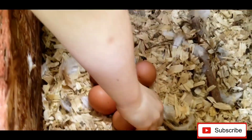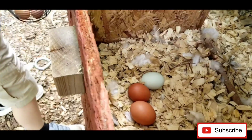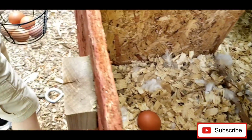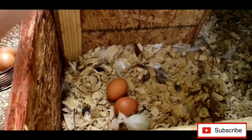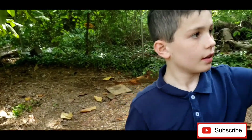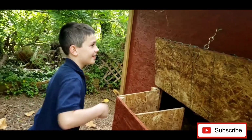Let's see what we got in the main coop. Y'all don't go out there. Come on now. What do we got in the main coop? Got a lot of eggs in here. Okay, so it's 1 over here, 2, 4, 5, 6 total, 7, 10, 11, and 12. So how many did we get today? We got 12 eggs. 11 in here and 1 in there. You mean a dozen? A dozen, yeah.